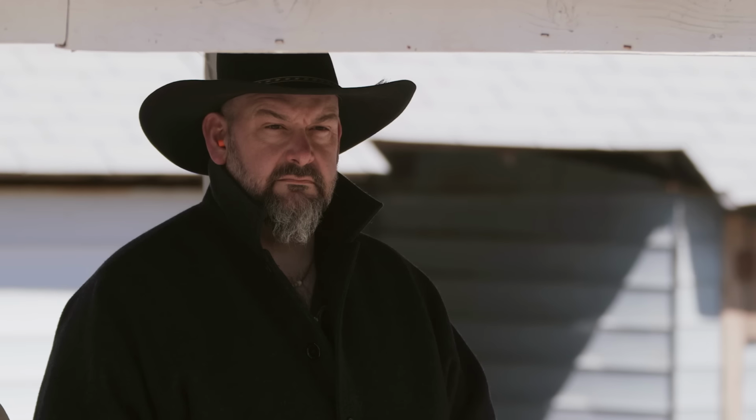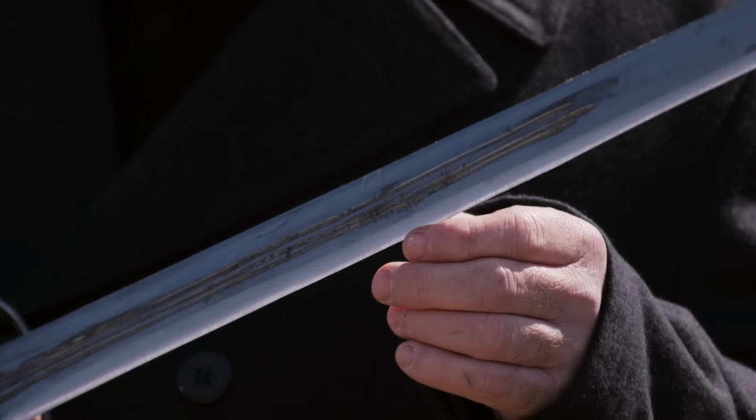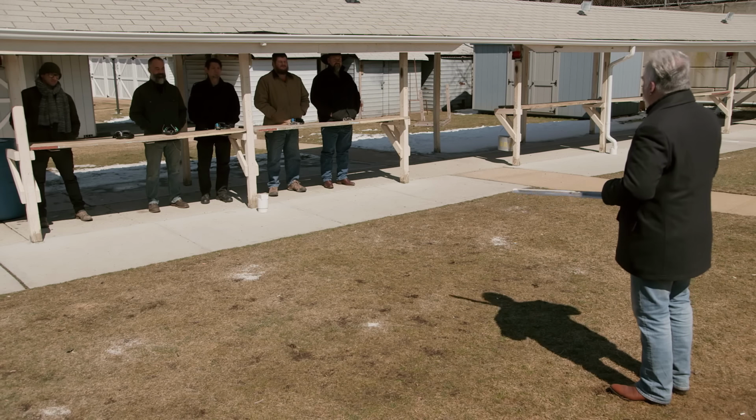I see the bullet splits, blade doesn't fly in half, which is a relief. That's almost identical damage, Paul. Again, you can see where the bullet left a little scar running along the side. All right, good job. Thank you. So next up, the sharpness test. And for that, I'm gonna turn you over to Doug.